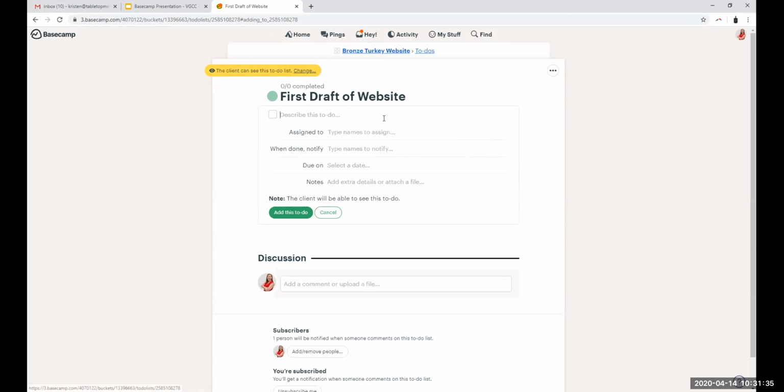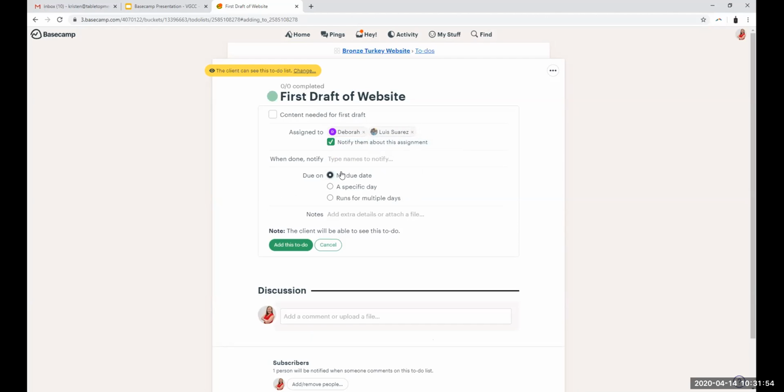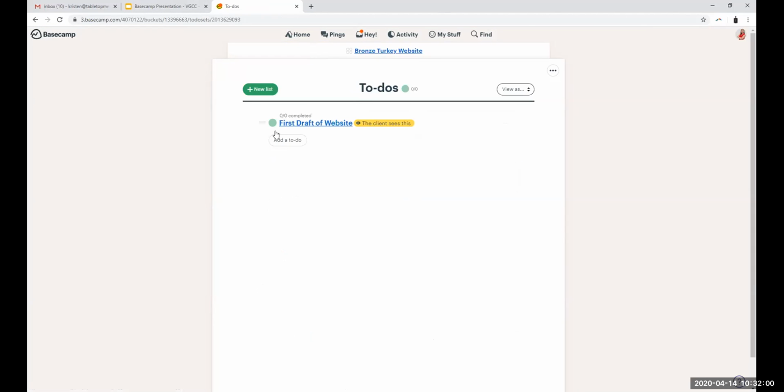Now under first draft of website, I'll say content needed for first draft. Then I can assign it to the client if I wanted to, Deborah, and also to somebody from my team, Lewis. Then I can hit add to-do after I've filled out when it's due and whatnot. So it's a really great function. I absolutely love the to-do section. I think it helps to really keep you quite organized.